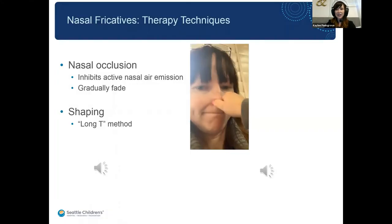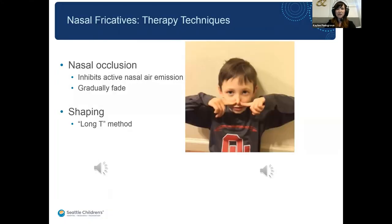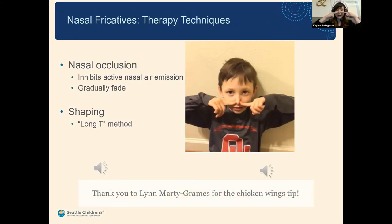And so that is not good nasal occlusion form. What I recommend is using something like this. You can call it your chicken wings or your dragon wings. And if you have the child occlude their nose by holding each finger on the side, you have a better view of their mouth. So you can really help with that articulation feedback too.